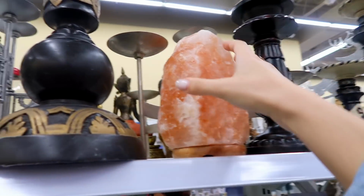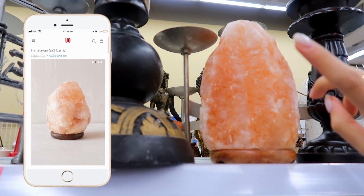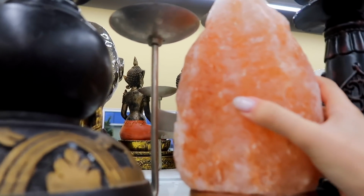Seriously guys, look at this. I found a perfect dupe for a salt rock lamp on Urban Outfitters right now, even in the same base color. Salt rocks are really good to have in the house, so I'm happy about this one.